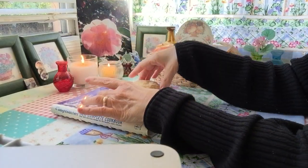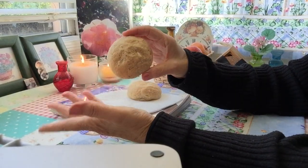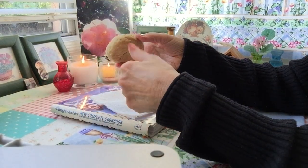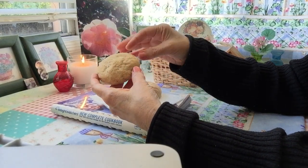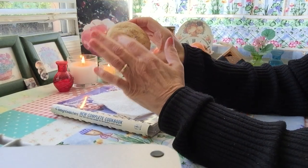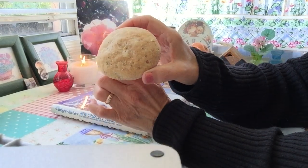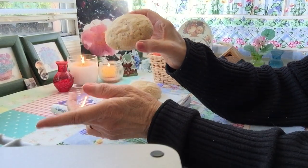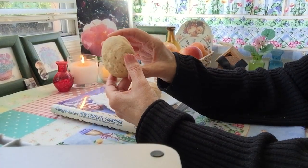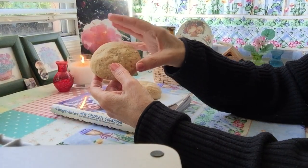But also, I made these little rolls today, and actually I started them last night and then put the dough in the fridge to rise overnight, and then they didn't rise really high today, but they have chia seeds, and it's a mixture of regular flour, whole wheat flour, and a little bit of rye flour, and a little bit of sourdough starter in there as well.